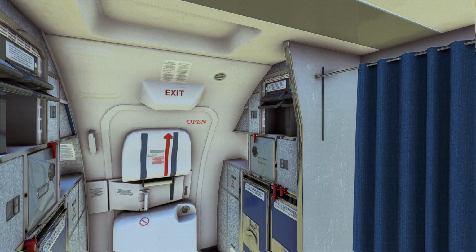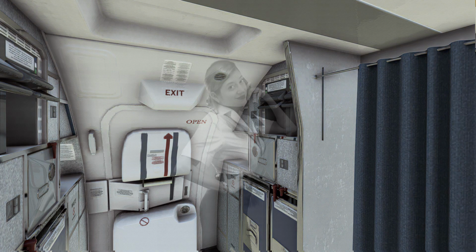Now we're moving forward into the final segment of the cabin, the last part of the plane before the actual cockpit, and this area we commonly refer to as the galley. And the bulk of the food is kept here. It is warmed, it is heated and prepared and served out to our wonderful, happy customers.